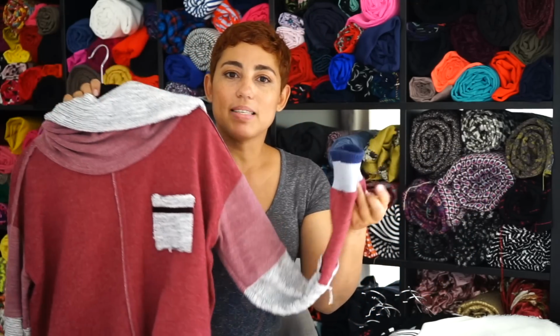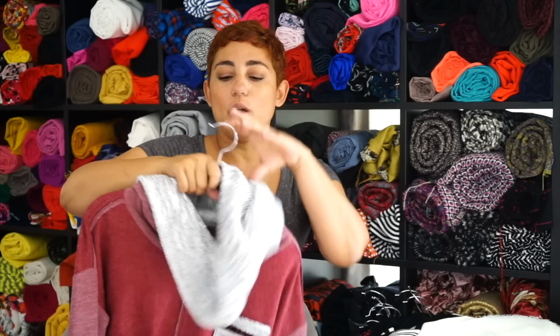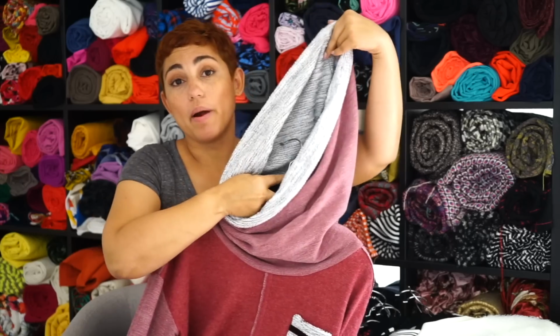So the very first one was this one, and I wanted to make sure that I used different textiles, that I mixed it up, that I used some rib knit, that I distressed it. I added a little pocket. This is a really oversized hood, or it could be sort of like a turtleneck. It depends on how you wear it, but you can totally wear it as a hood. And I added rib knit to the bottom, and it also has pockets, right? And pockets are always a win for me.